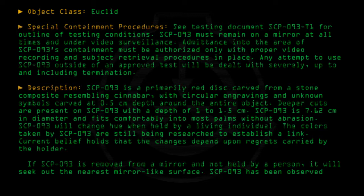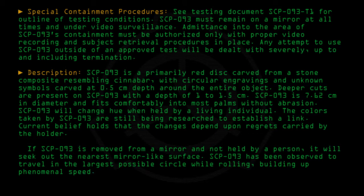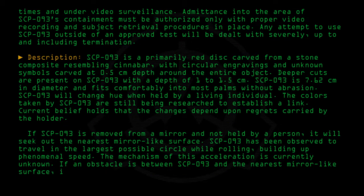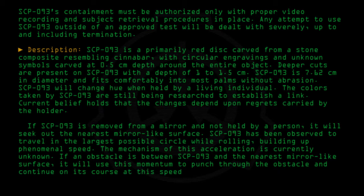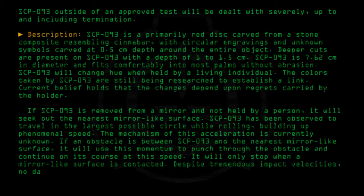SCP-093 has been observed to travel in the largest possible circle while rolling, building up phenomenal speed. The mechanism of this acceleration is currently unknown. If an obstacle is between SCP-093 and the nearest mirror-like surface, it will use this momentum to punch through the obstacle and continue on its course at this speed. It will only stop when a mirror-like surface is contacted. Despite tremendous impact velocities, no damage will be dealt to SCP-093 or the mirror.